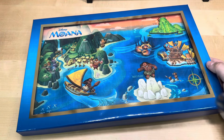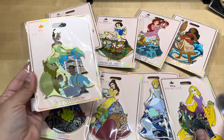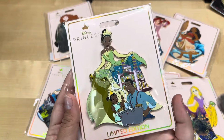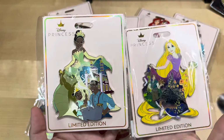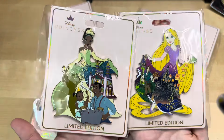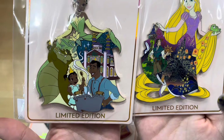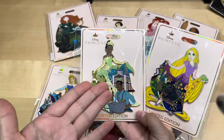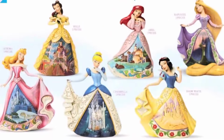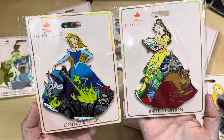It's so pretty. Ta-da! The grand finale! The really sought after princess pins. I'm so happy that we were able to get these because everybody wants them and they're reselling for crazy prices right now. But I understand why, because look how detailed they are, especially in the skirt. I don't know if you guys have ever seen those statues. There's statues of the princesses and then there's scenes in their skirts. That's what it reminds me of. It looks like that.